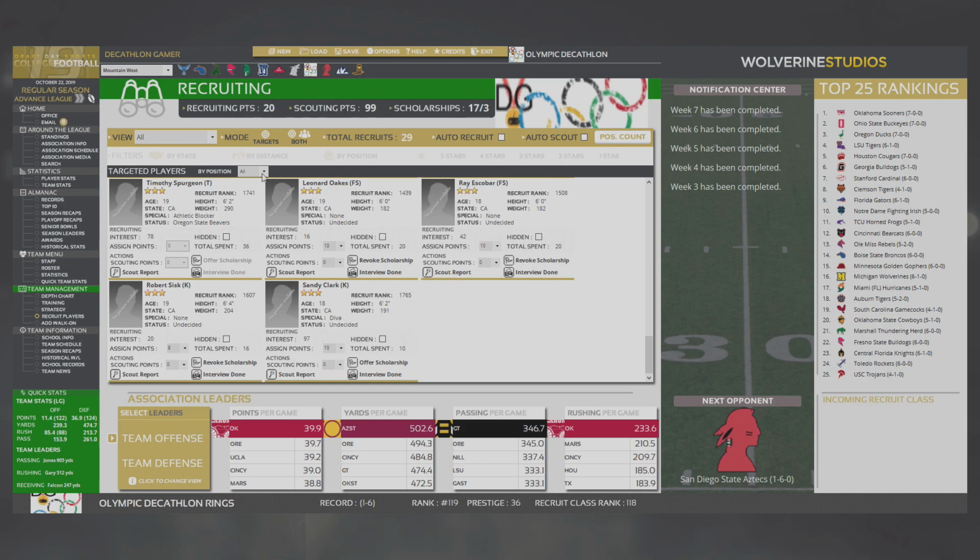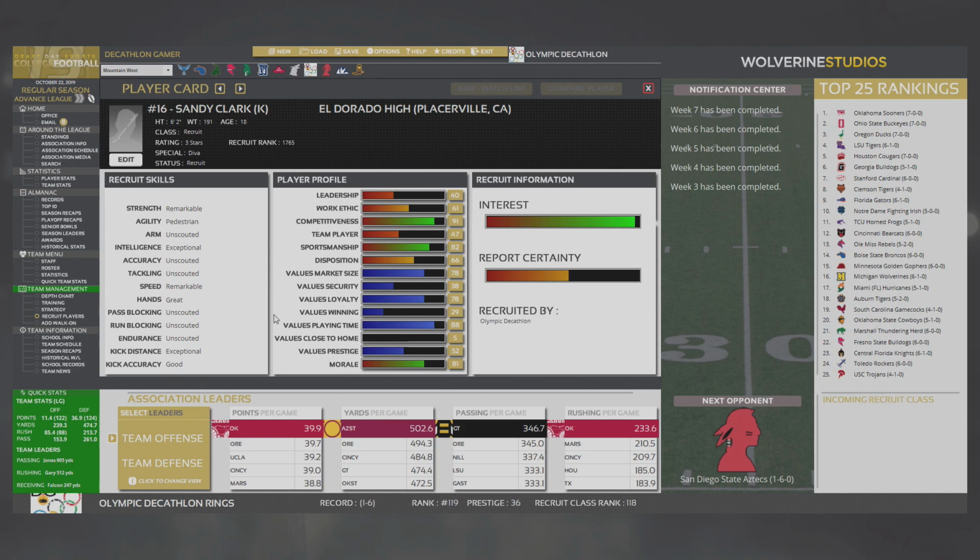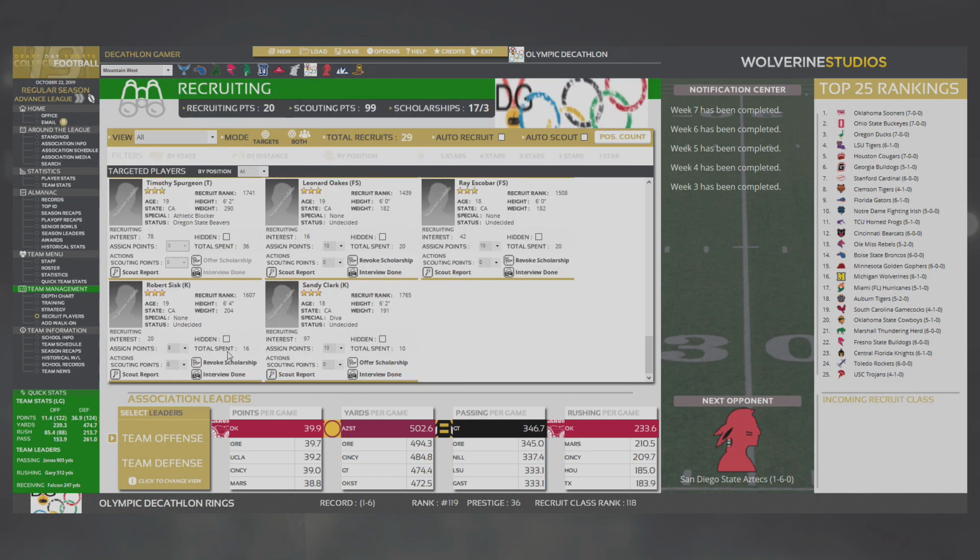Okay, we just lost Spurgeon, so let's see where we're at on that mix. Ooh, Clark, a 97. Exceptional kick distance and good accuracy. Okay, yes. Sign him up. I do want to finish off the report certainty though, so let's spend 10 and 10 here. Get these guys done up.